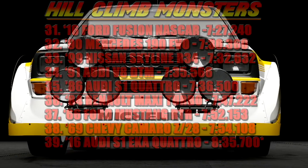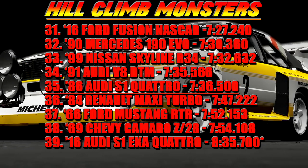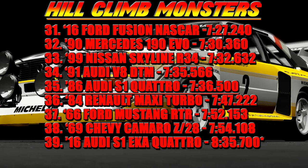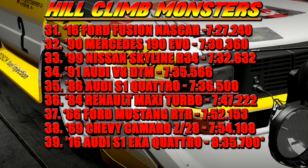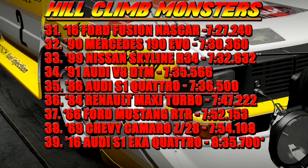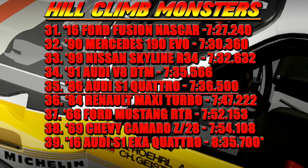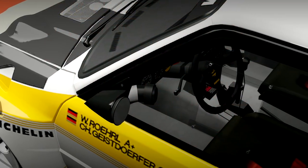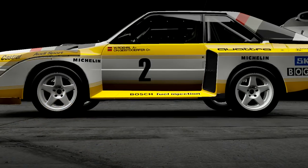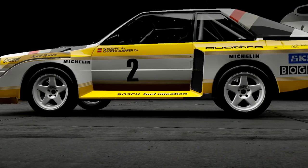So it bumps the Renault Maxi Turbo down, but crucially, it's beating it by not far off 11 seconds. And it's only about a second off the Audi V8 DTM car, which was pretty good. It was the first car we ran in this series. Like I said, it's tricky in certain areas. I think there's maybe a little bit more to find in terms of setup. If we can find a way to stiffen it up without making it go nose upwards going through corners, then that'd be better.